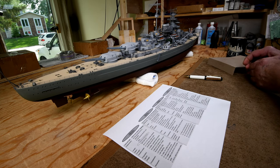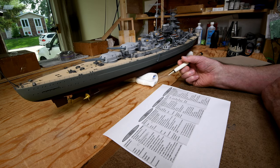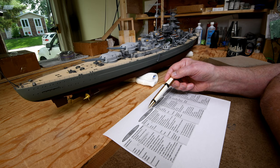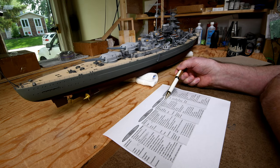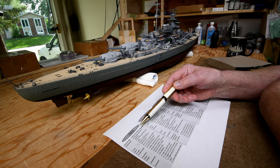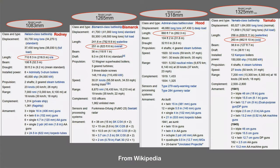Okay, here's my thinking on this, and I think I've alluded to that before. The Bismarck we've just completed, we're going to start on the Hood. The Rodney, well, maybe we'll get to it. There is the slight possibility, but probably not, that Trumpeter will make a Yamato.